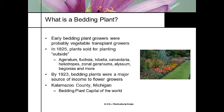1825 is when they really started the bedding plant industry, when we were particularly talking about plants that were planted outside. And it included the standards, ageratums, fuchsia, begonias, etc. But by about 1923, bedding plants were probably becoming a major source of income for growers.